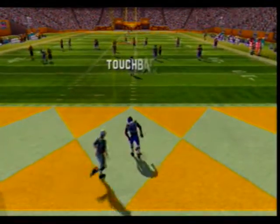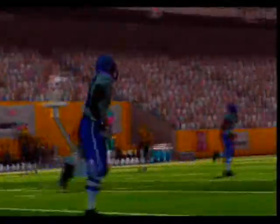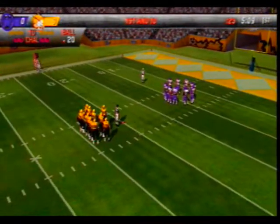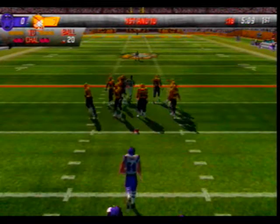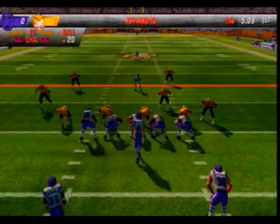This one is taken by Watts. They're ready to go on offense for the first time. Ball on their own 20. At the 20-yard line. First and 10.